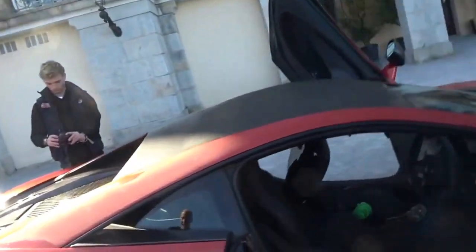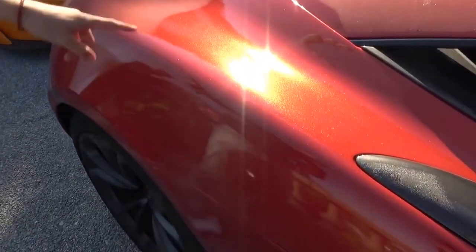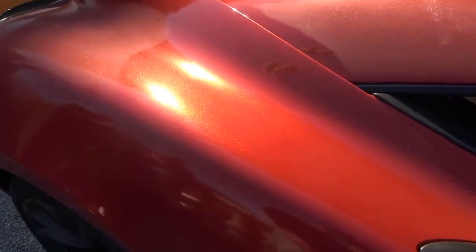Now the sun is out. There it is. You can see how good that looks. Yeah, gold fleck. So while on camera, that might look a little bit orange, but that is actually gold.